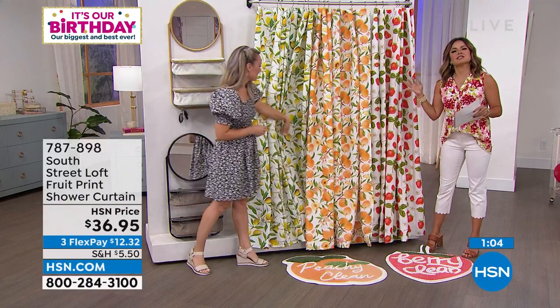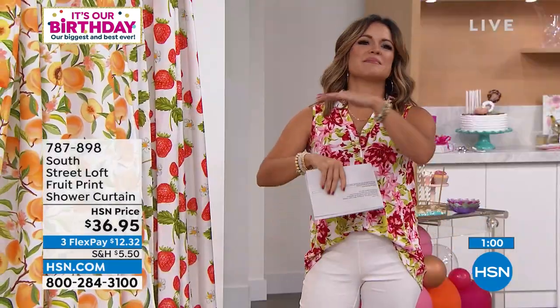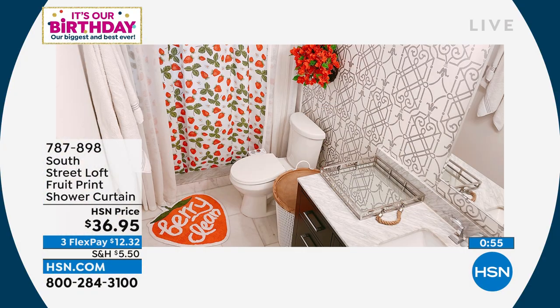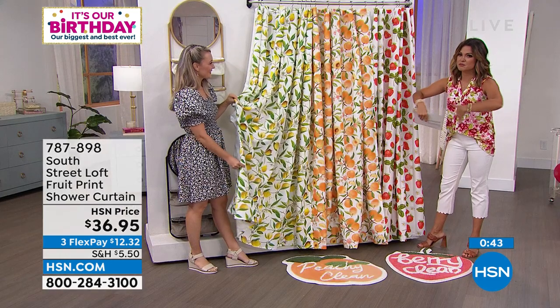And I like how unique these are. After a while, I feel like a lot of homes start to look the same. Like it's all the same type of style, the same type of prints. South Street Loft is a proprietary brand. This is our HSN brand. So we take feedback from you, the customer, what you love in terms of fashion, and then we meld that into home design and home decor. So we make it so your home feels like an extension of your style, right?